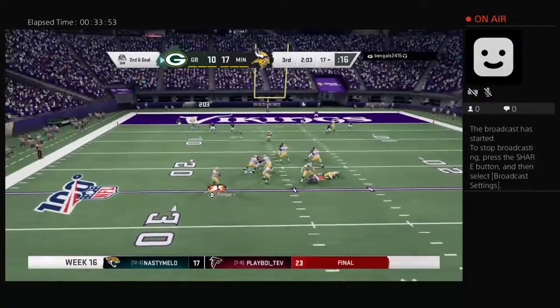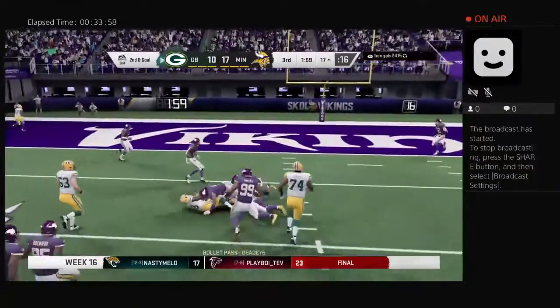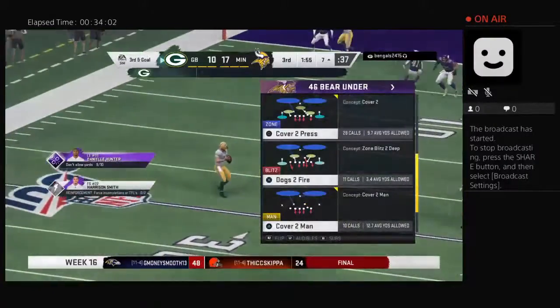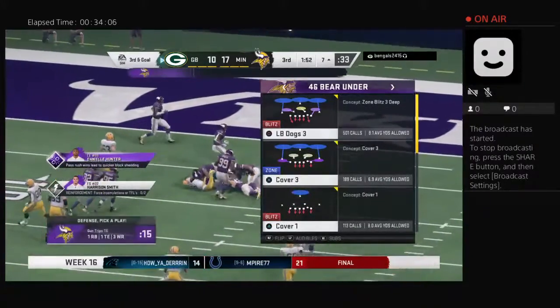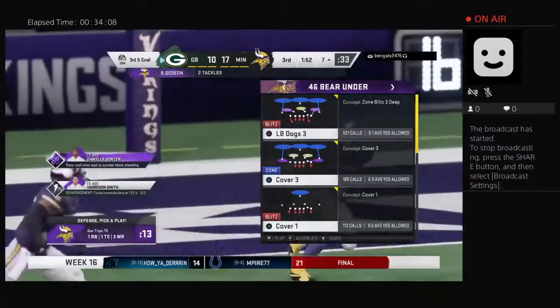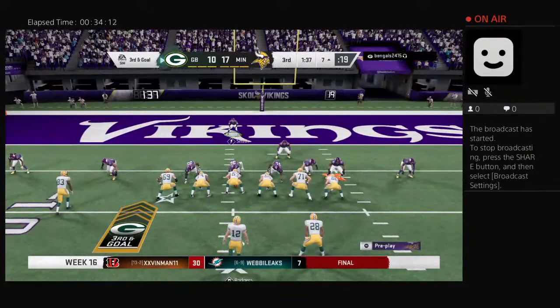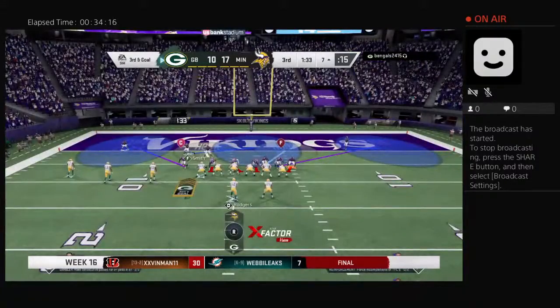Another try after the first down sack. Rodgers. Funches has it, complete. And here he'll get it down to the 7. Able to get 9 out of that pitch and catch, but now 3rd and goal. This has been a long drive. You've got to figure a field goal would be a letdown. Can they convert now on 3rd and goal?